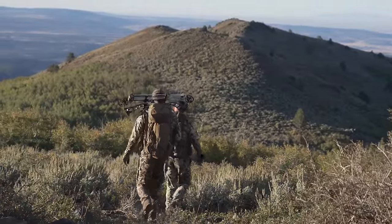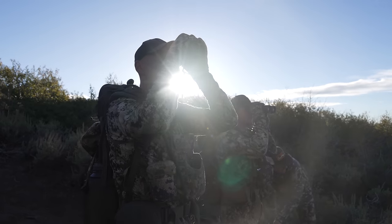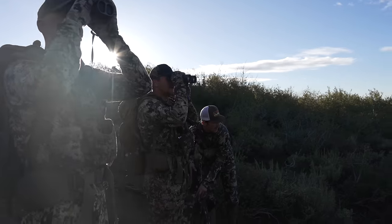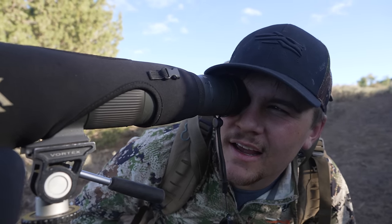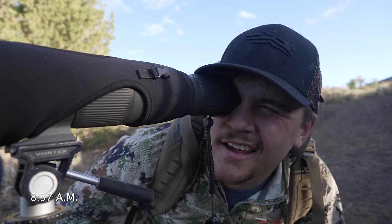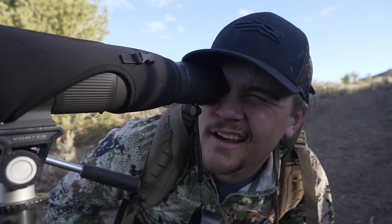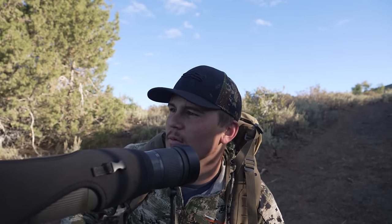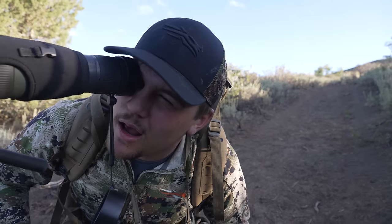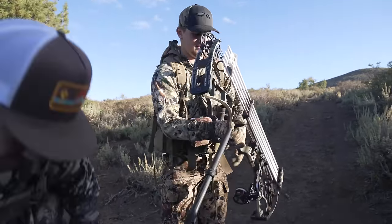It's shaky. It was really windy this morning, so hard to get a good look at them through the spotting scope, but they're definitely good bulls. There's a pretty nice bull over there. He's behind a tree right now, though. See his left side. Looks like he might have a little bit shorter tine length than that other one. His back end. Alright, that's the bull. Let's go kill that bull that's bugling. He's asking for it.